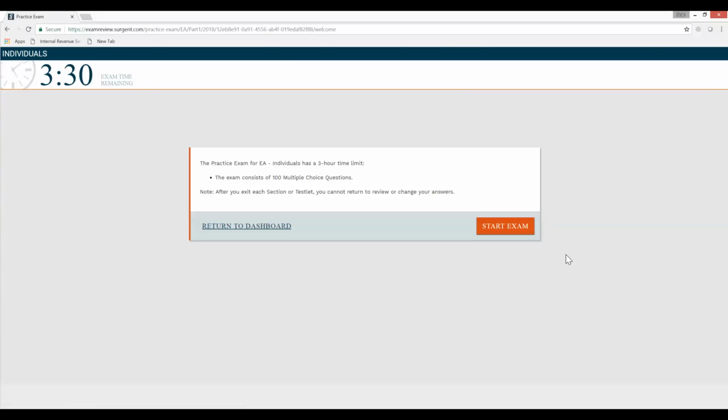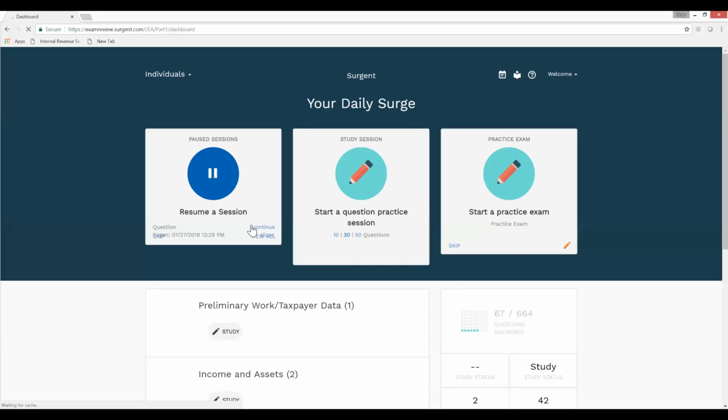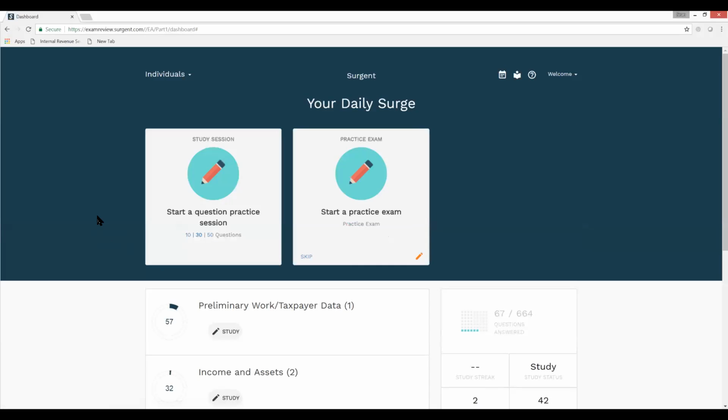And when you do a question in our test, you immediately go to the next question. You don't know whether you're correct or incorrect, just like in the actual exam. So we're really working on the timing and endurance that goes with the practice exam. All right. So that is kind of the nutshell of the Surgent Enrolled Agent Exam Review.